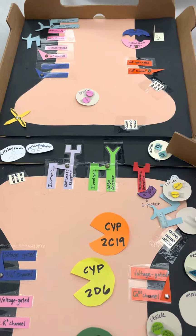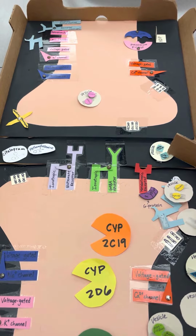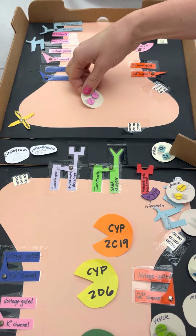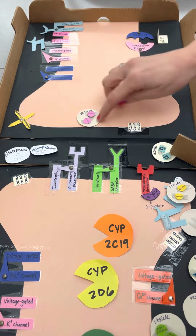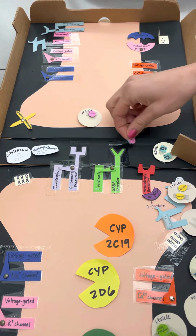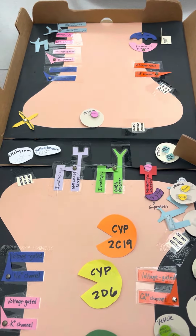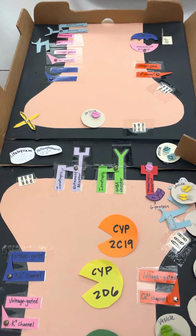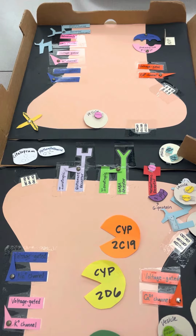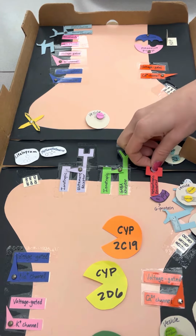All right, let's talk about what happens when you use an antidepressant medication. So, normally you've got vesicles that release serotonin into your synapse. The serotonin will bind with receptors, and they will trigger different pathways so that your mood is boosted. Okay, so you're feeling really good.